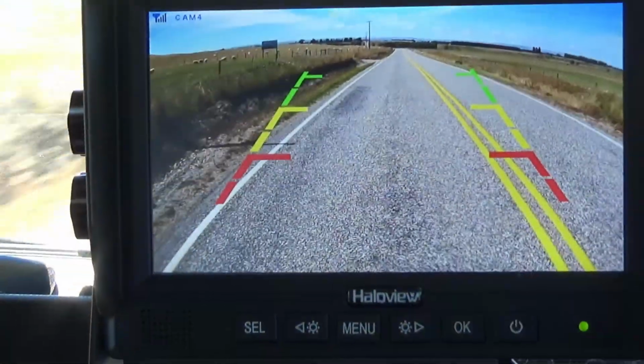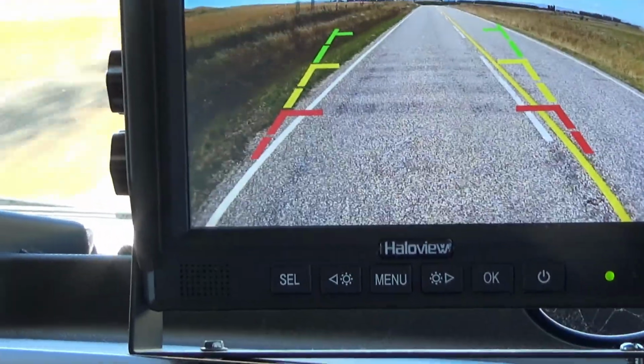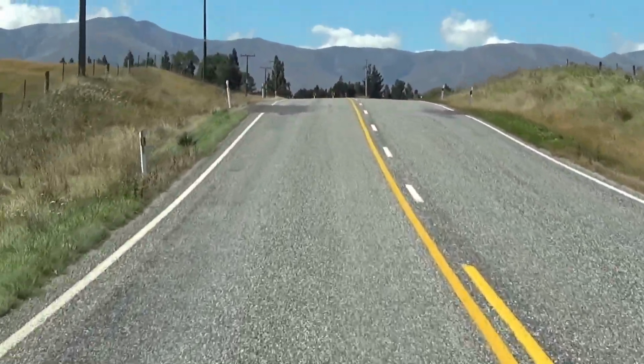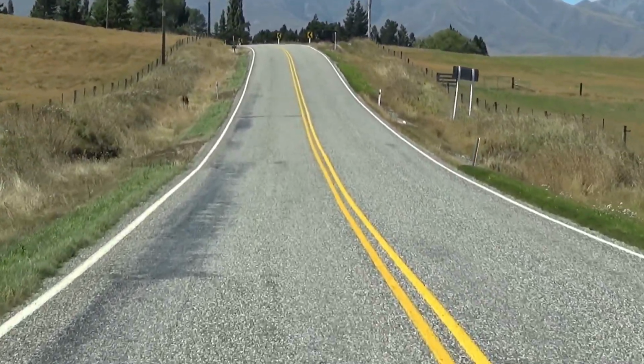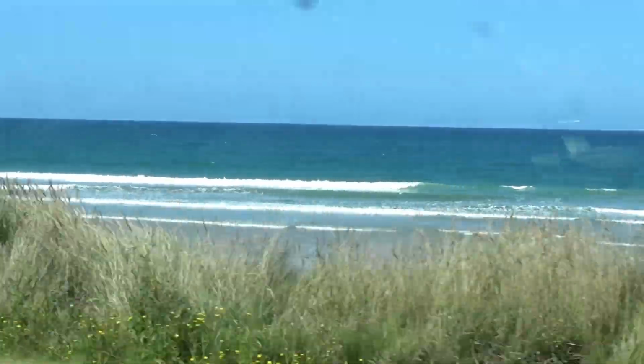As we leave Clyde, we're on our way to Alexandra, where we'll turn left to go down to Ranfurly. And this is just some of the road that we went on. Roads in the Mackenzie country tend to be very long and very straight, and they're beautiful to drive along.